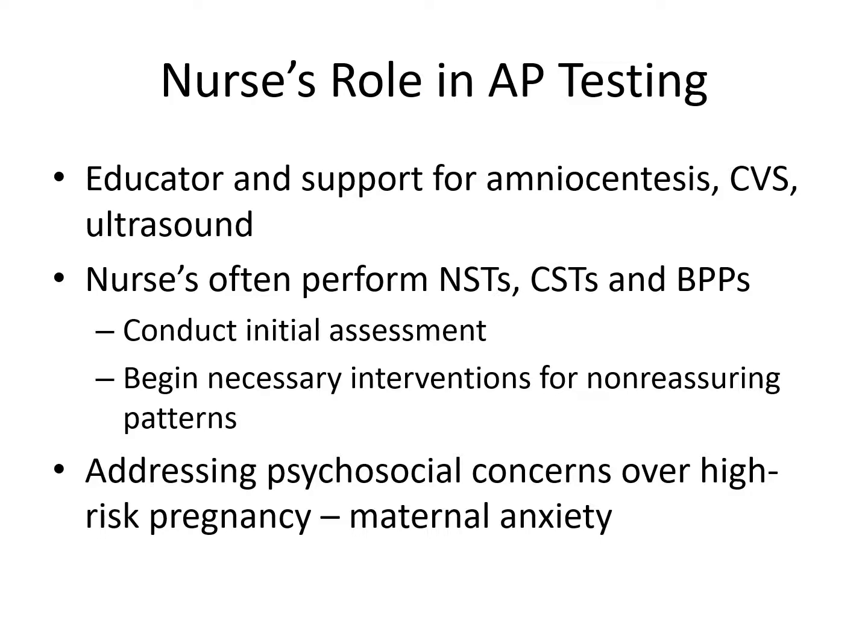So in some clinics, nurses are the only providers that see the patients, with physicians reviewing both the ultrasound result and non-stress test at a later date. Keep in mind that being addressed or being diagnosed with a high-risk pregnancy can be very stressful, because obviously whenever a woman becomes pregnant, she believes that her baby will be perfect and that she will have the perfect pregnancy. And issues with high-risk pregnancies do increase the anxiety level for the patient.